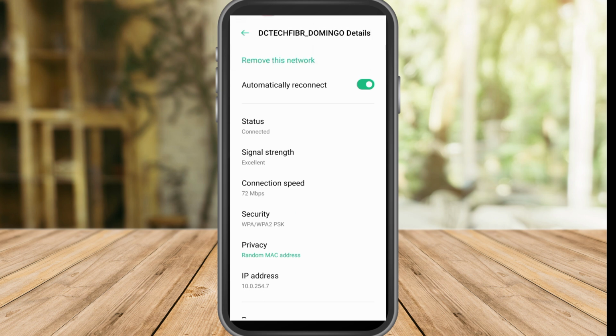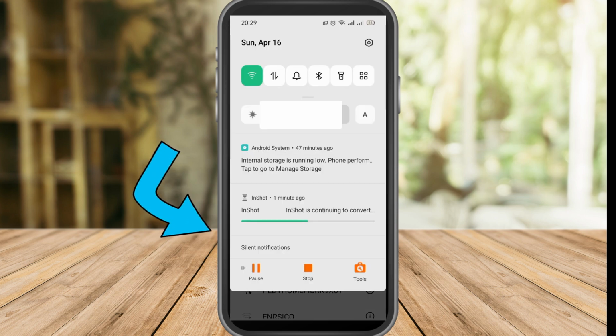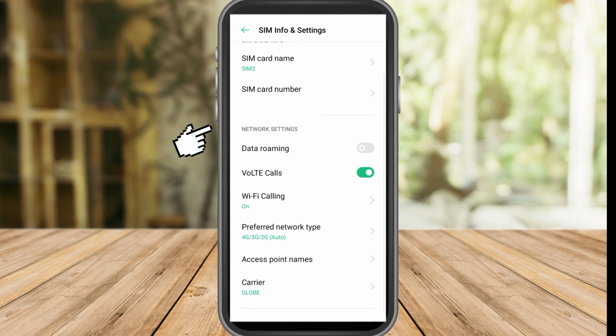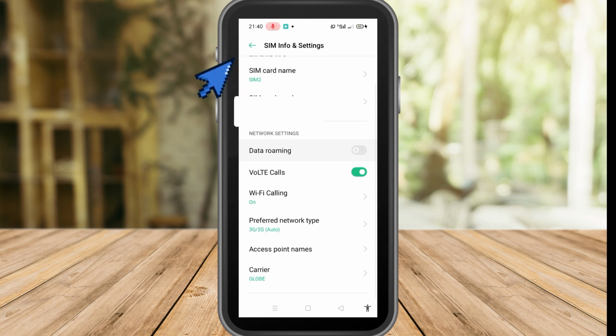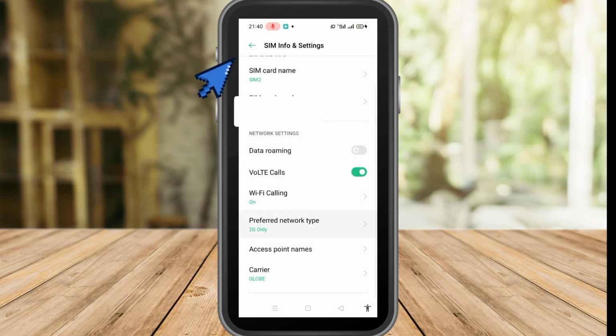Or if your Wi-Fi is not that strong, you can connect to another network and try to use your YouTube again, to make sure whether there's a problem with your Wi-Fi, and if the other Wi-Fi has a strong connection, then there will be no problem with your YouTube. Now all you have to do is to go to your phone settings and click your number, and always make sure that you are using a 4G connection, not 2G, because obviously it can totally affect and ruin your mood while watching YouTube videos.